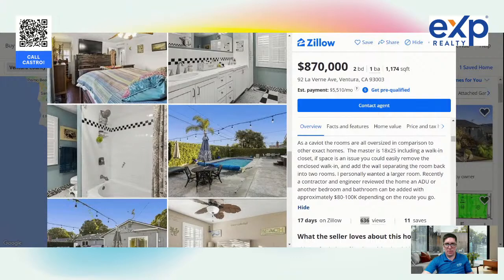Property, home type. Nope, not what I want. How do I clear all my filters? For sale. Beds, baths, home type. Where is it? Not coming soon. And reset all filters. There we go.